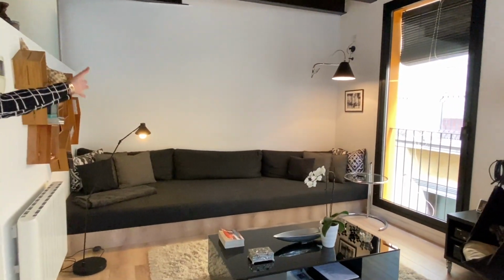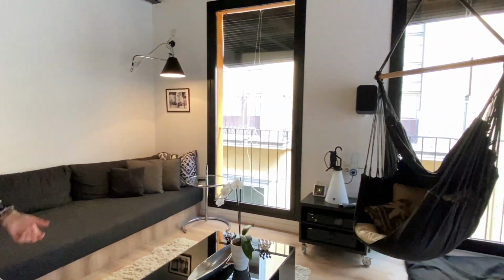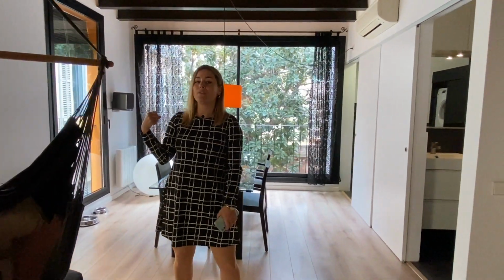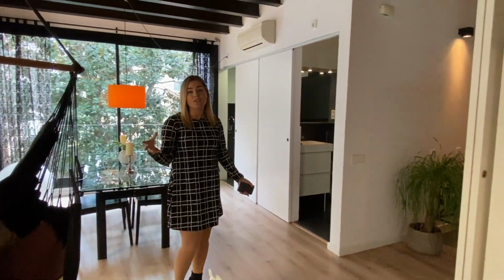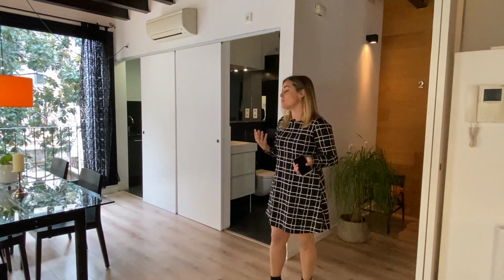We have windows all over, so the natural light comes in from every direction. This sliding door can also be kept closed. So if we have any visitors coming over, this could be turned into an additional guest bedroom.